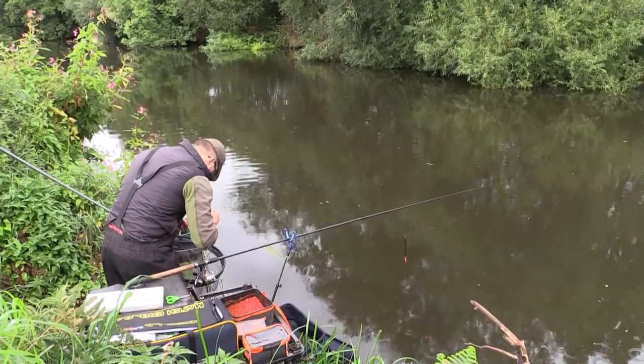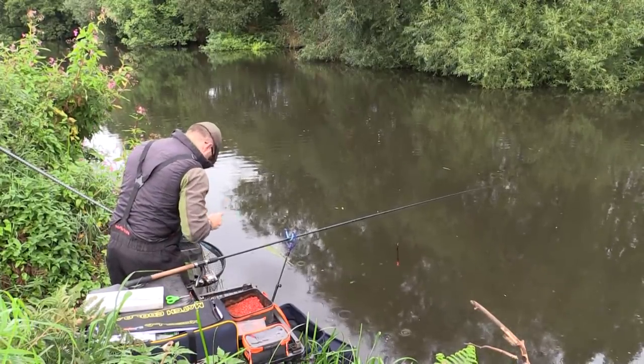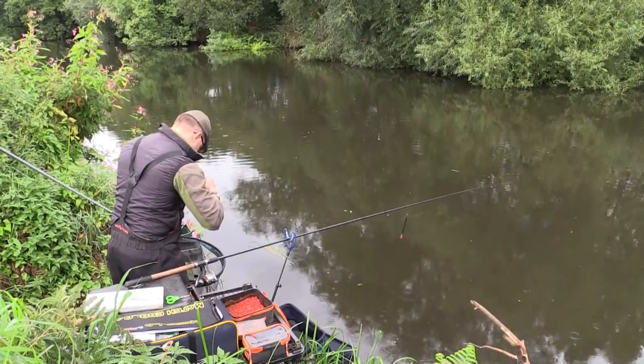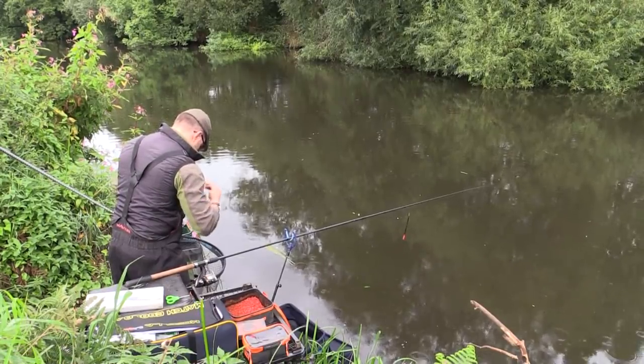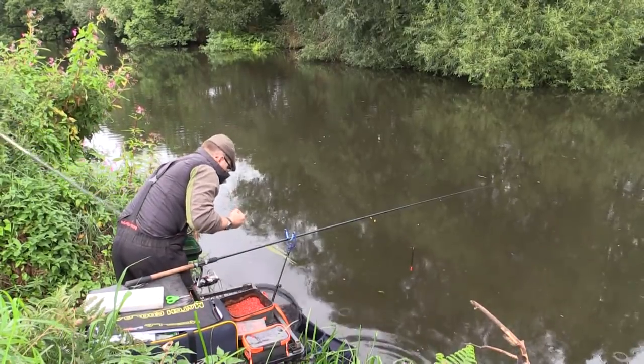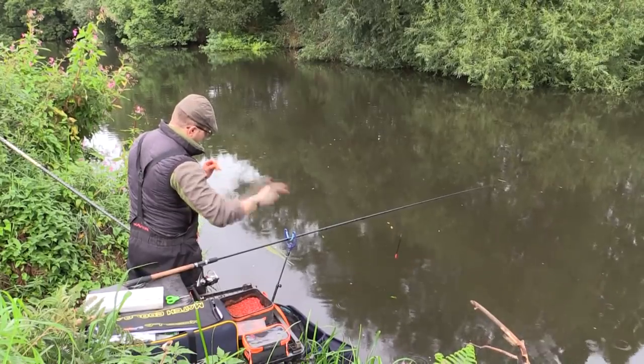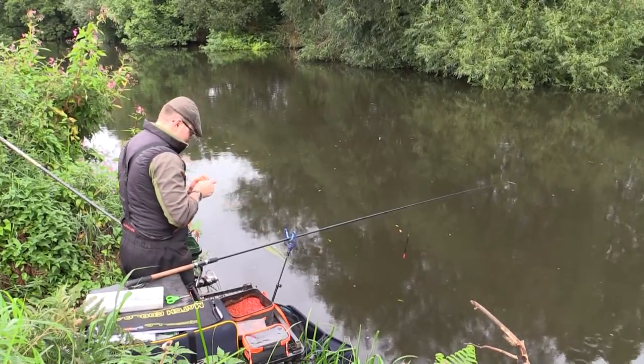As I was saying though, these fish certainly seem to be responding better now that I can present the bait to them properly. I say with that downstream wind dying off, I can really control the float 10 times better. And I'm actually running the bait through just at the pace of the river. I've probably got half an inch on the bottom here.